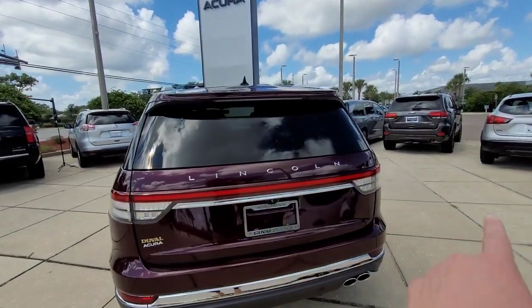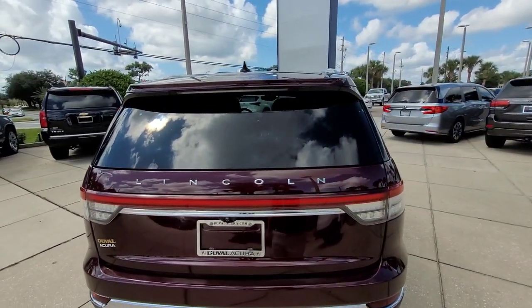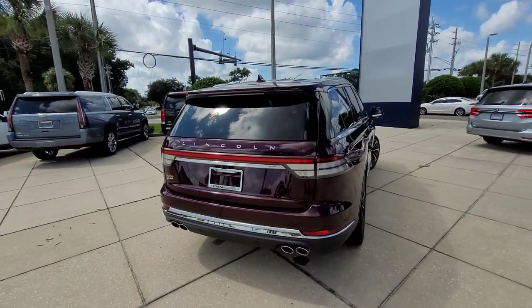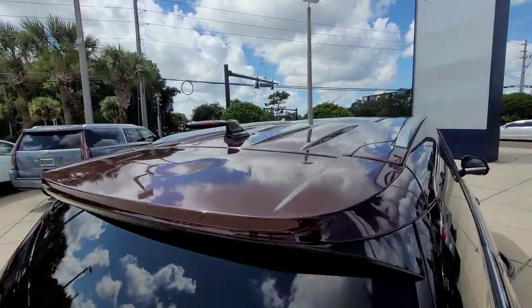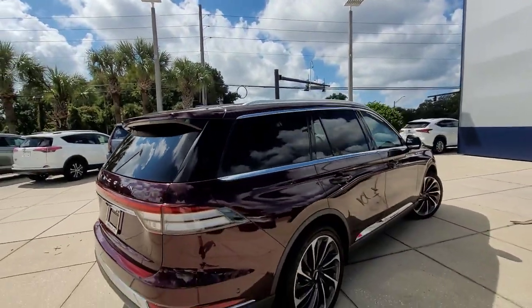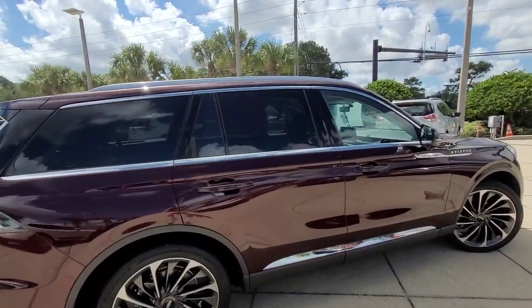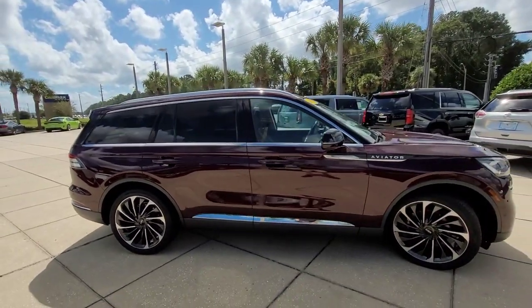You got the light bar going across the back, you got the Lincoln name. This is a very good looking rear end of a car. You got your shark fin antenna that's also blacked out up there. Cool little touch. You got all the chrome trim running down the side. I really think this is a very well designed car.